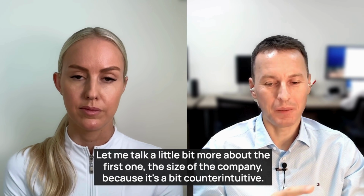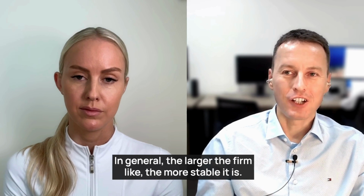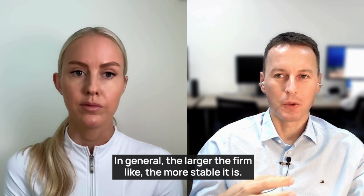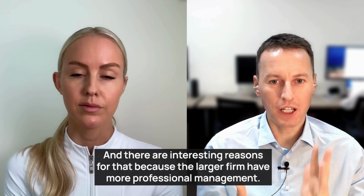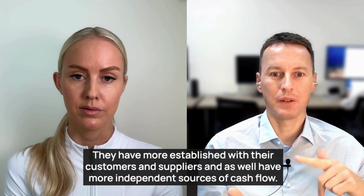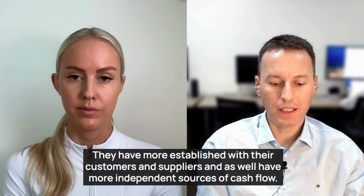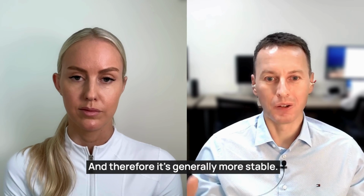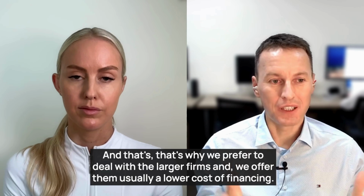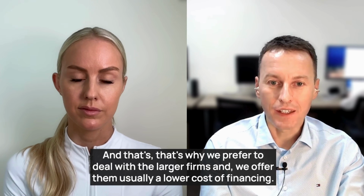Let me talk a little bit more about the first one, the size of the company, because it's a bit counterintuitive. In general, the larger the firm, the more stable it is, and there are intrinsic reasons for that, because larger firms have more professional management, they are typically longer in the market, they have more established relationships with their customers and suppliers, and as well have more independent sources of cash flow, and therefore it's generally more stable. And that's why we prefer to deal with the larger firms, and we offer them usually a lower cost of financing.